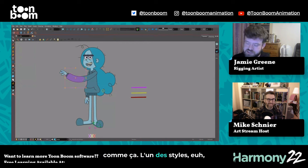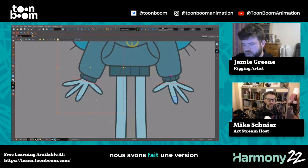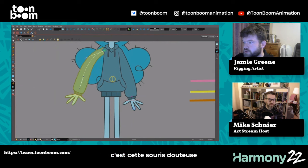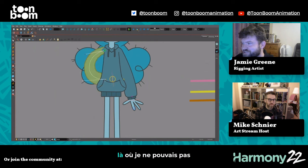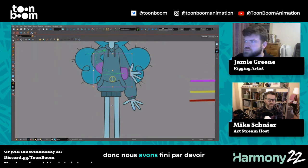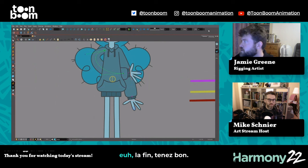One of the styles, for example, I remember we made a version where I couldn't necessarily get the arm in front there. So we ended up having to make a version that could in the end.